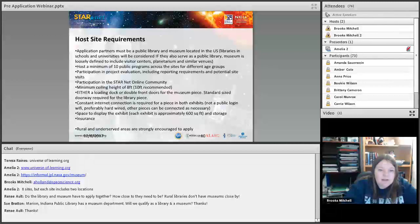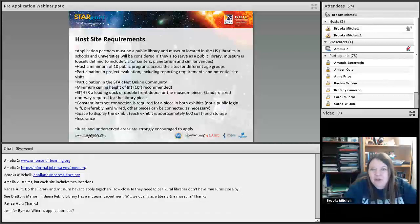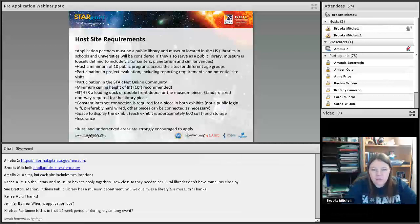The next requirement is that between the two venues, they host a minimum of 10 public programs across the sites for different age groups. So that means the library can host 5 and the museum can host 5. The library can host 8 and the museum can host 2. There's a minimum requirement that each venue must host 2 events. They can't all 10 be at one venue. But any split amongst that is fine. We do require that at least one of the programs takes advantage of resources at their partner venue. So whether that's someone from the museum coming to present at the library, someone from the library bringing a bunch of books that can be checked out to the museum, whatever, just as long as there is kind of cross-collaboration across those venues.